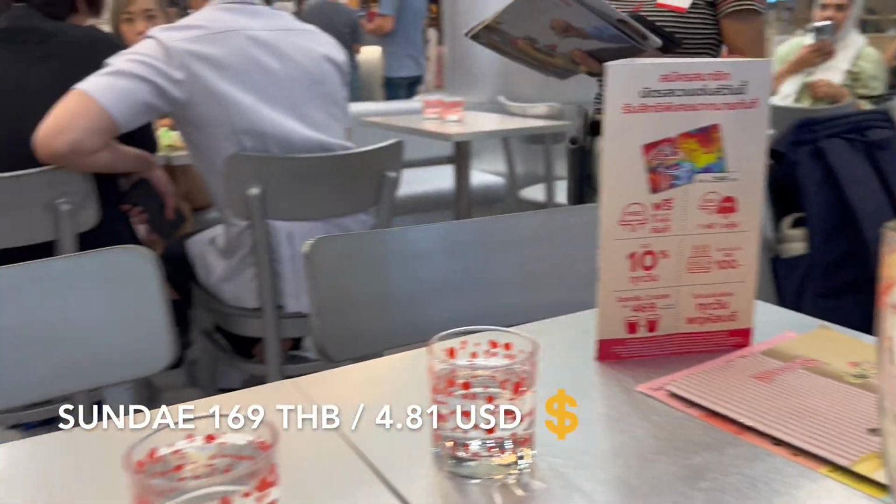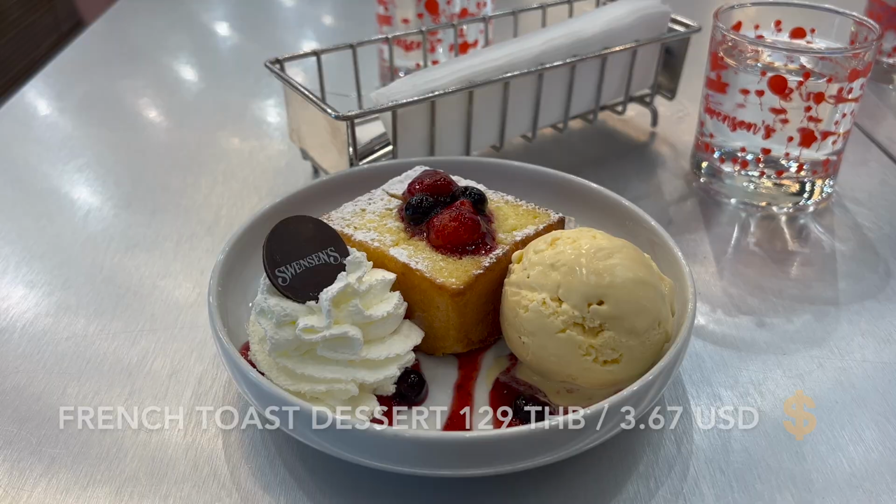This mall, in terms of the kind of shops, kind of reminds me of Bangkok Siam, another really big luxury mall in Thailand that's quite newly built. I love going there for the ground floor market. They have like a fake floating market / night market on the ground floor. We had to stop for dessert. It was 169 baht for the sundae and 129 for the cake and ice cream.